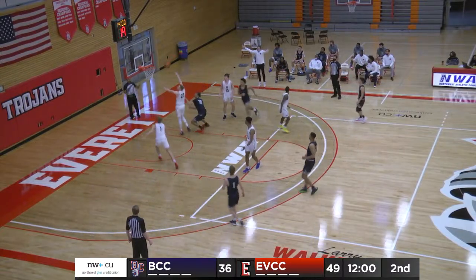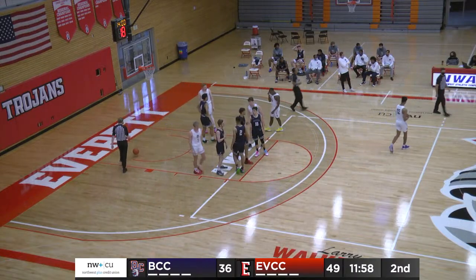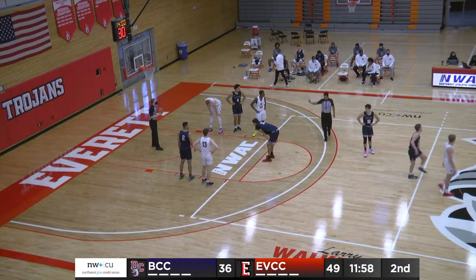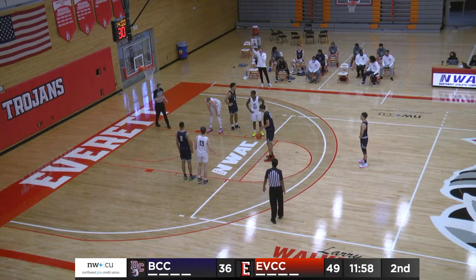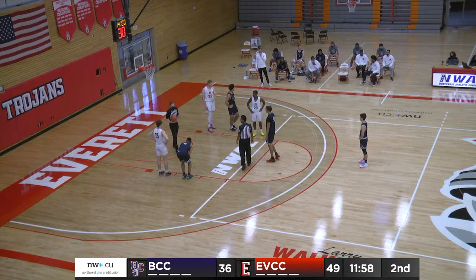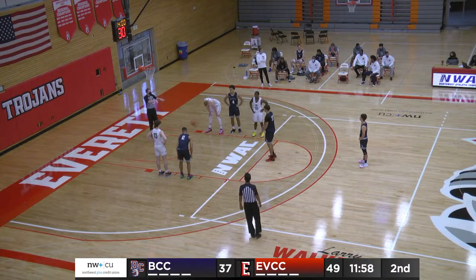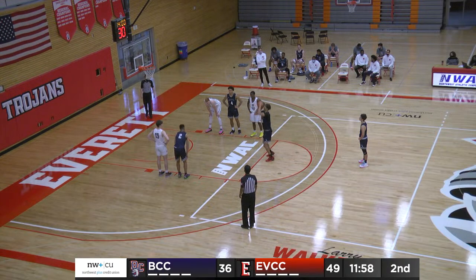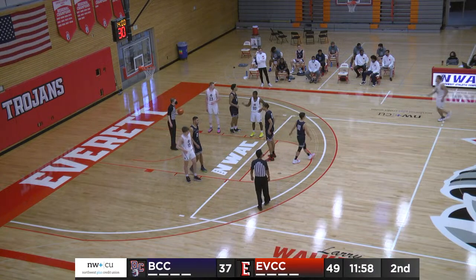Johnson with the basketball. Trying to shoot over Devin Smith. He can't quite get there, but we get a whistle. It's going to be the second personal on Devin. That'll send Nate Johnson to the line. Everett up by 13. 14 minutes even to go. Johnson's first shot is good. Makes it a 12-point difference.